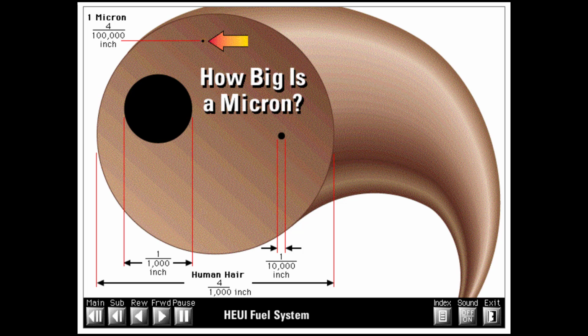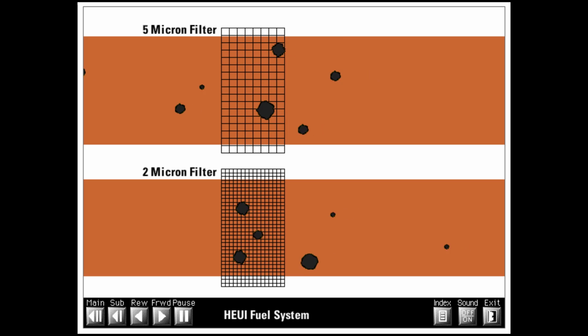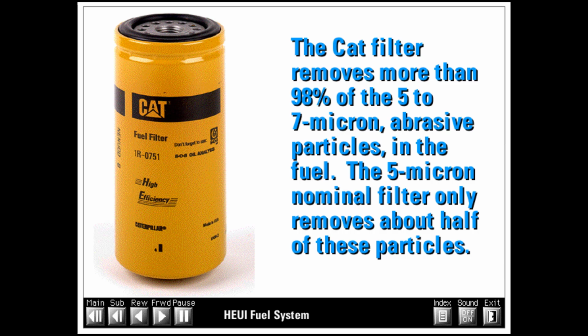This example shows the difference in efficiency between a Caterpillar high-efficiency filter and a typical 5-micron nominal filter. The CAT filter removes more than 98% of the 5 to 7 micron abrasive particles in the fuel. The 5-micron nominal filter only removes about half of these particles. This is assuming the nominal filter contains no leak paths, allowing abrasives to flow around the filter paper.